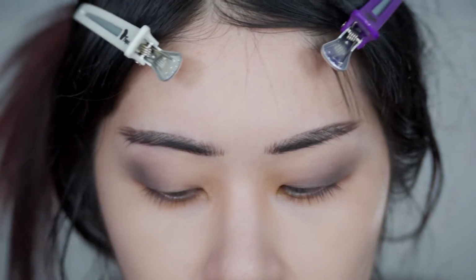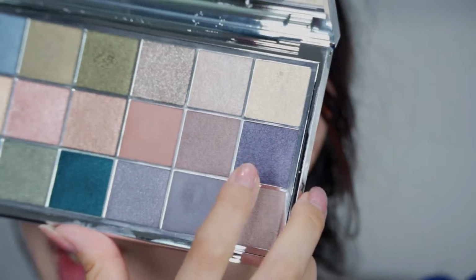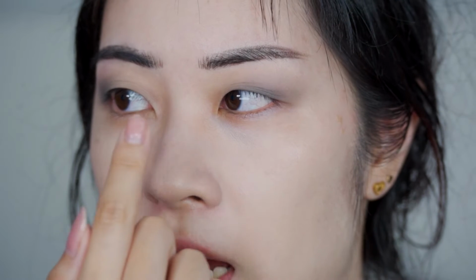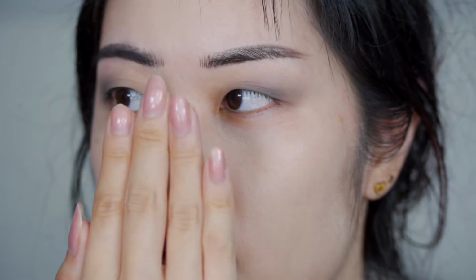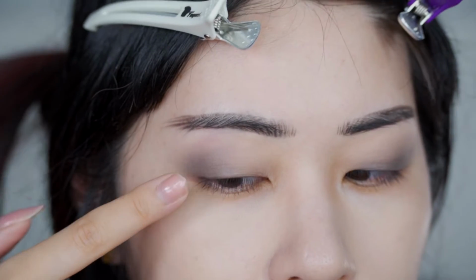Okay, and then on top of that, I am going to go in with this dark shade here. Now, it does have a little bit of sparkle to it, so we'll see how it goes. I snapped my nail completely. Like, look at the difference. So I'm gonna apply this shade with my finger and see what happens.